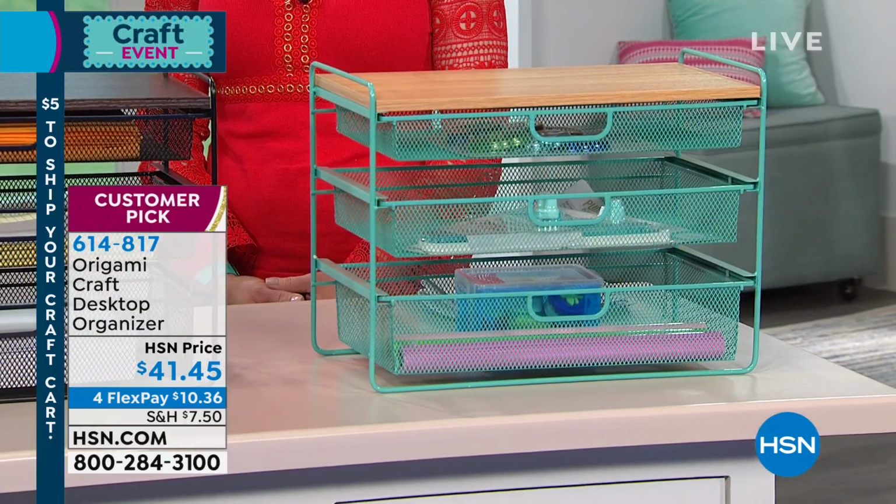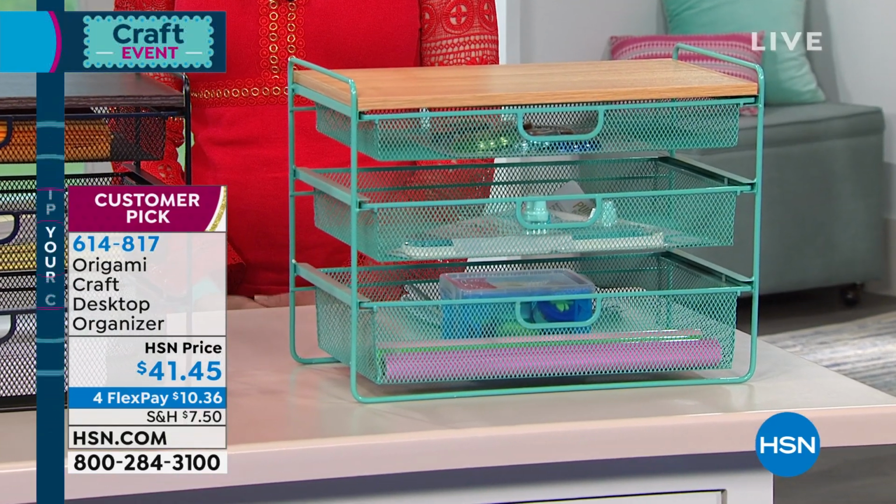how many times have you gone to use that coupon and it's expired? Getting organized isn't difficult. It's just getting the right tools, the ones that make sense, the ones that somebody has put together for you so you don't have to waste any time putting anything together. This is out of the box organization.